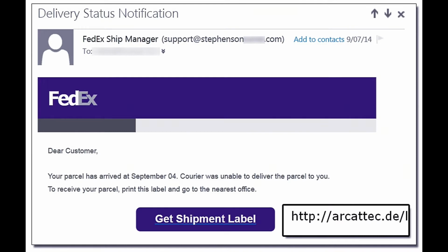And down at the lower right, what I did was I took the cursor to show you what happens if you put your cursor over that Get Shipment Label. If you do, it does not go to FedEx. As you can see, it's http architect.de and whatever. Well, that's not FedEx.